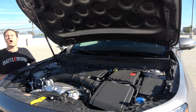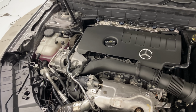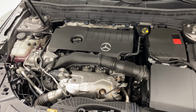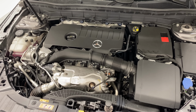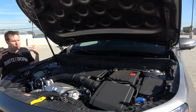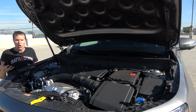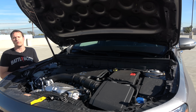And next up, we move under the hood in the GLB. Nothing particularly interesting to mention here, but it's still worth covering. This is the same 2-liter turbocharged 4-cylinder that Mercedes-Benz uses in most of their entry-level models, and just like in a lot of the others, here it makes about 220 horsepower. Nothing particularly quirky or interesting or weird with this engine, and like I mentioned, the GLB is offered with either front-wheel drive, like this one, or all-wheel drive if you want a little more traction for snow or rough roads or that sort of thing.